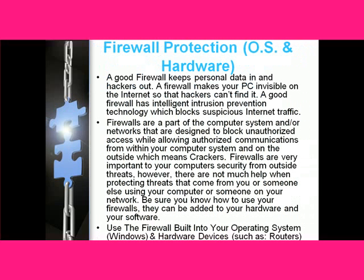Firewall protection. This is within your operating system and in your hardware. A good firewall keeps personal data in and hackers out. A firewall makes your PC invisible on the internet so that hackers cannot find you. A good firewall has intelligent intrusion protection technology which blocks suspicious internet traffic. Use the firewall built into your operating system on Windows and on your hardware devices, such as your router.